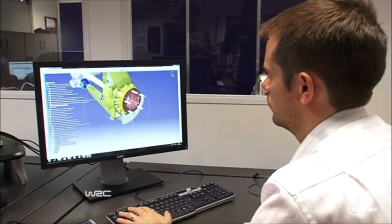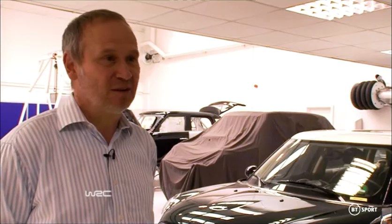We've put together a really strong team here now of not just designers, but we're starting to bring together the core of the team. A critical part of making this whole thing work is that teamwork, and the whole relationship with Mini and what their objectives are and fitting them with ours is a critical part of making this work. You know, a team only works if everybody's pulling in the same direction.